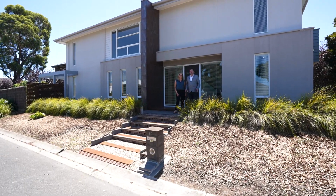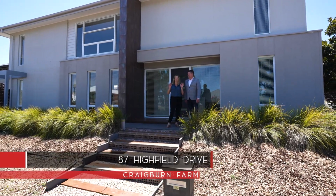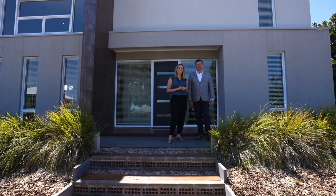We'd love to welcome you to this beautiful family home. We're at 87 Highfield Drive in Craigburn Farm. Yeah, this is a glorious established part of Craigburn Farm. You've got 3 to 4 bedrooms, 2 bathrooms, fantastic spacious home. Let's have a look inside.